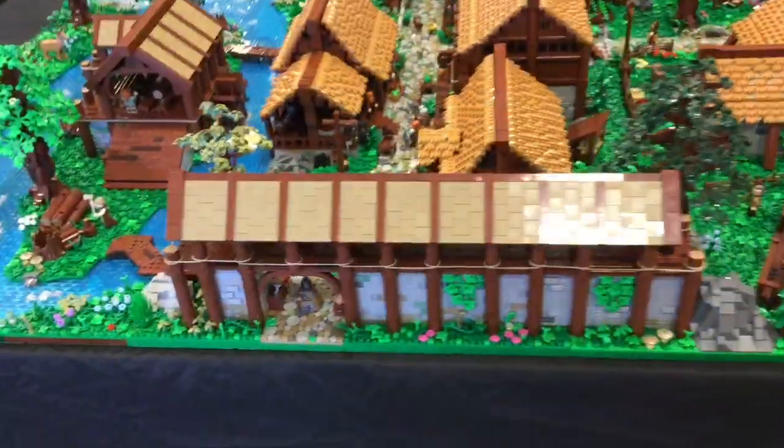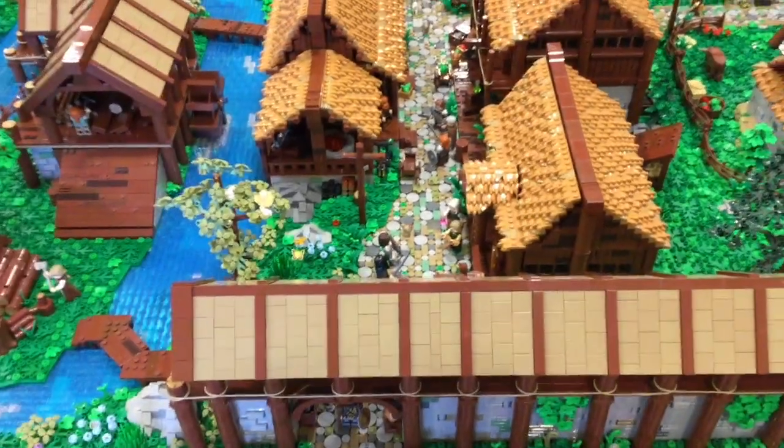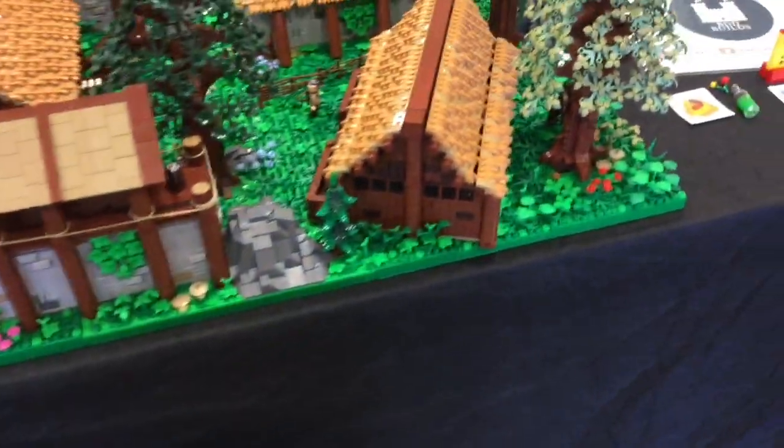Look at that cobblestone work, so good. Military here. Classic military.